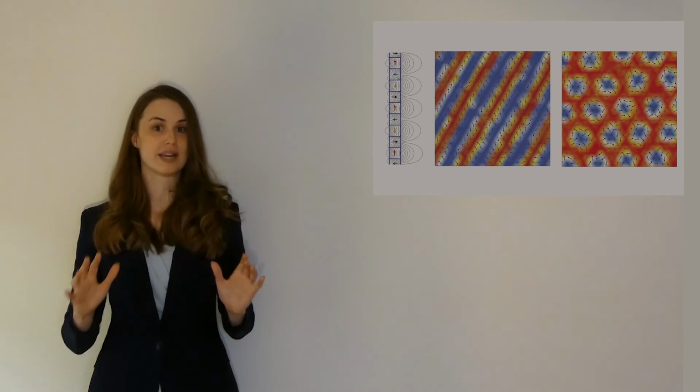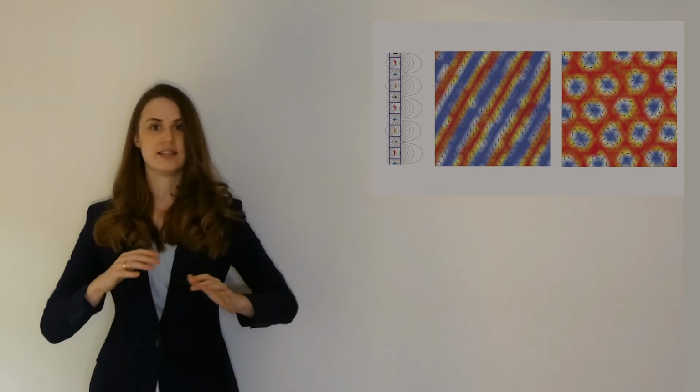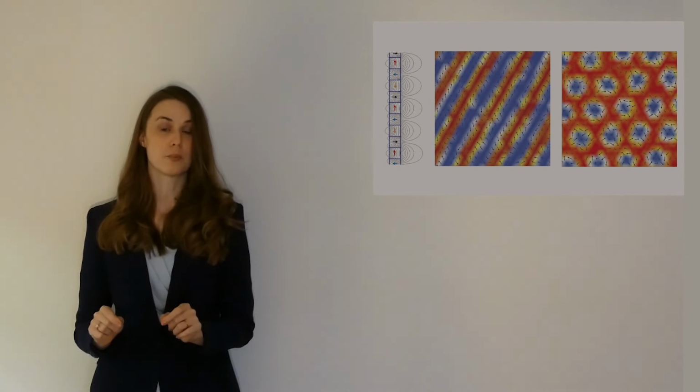In this specific material, I found a completely new magnetic phase with nicely stacked magnetic vortices, shown in the figure on the right. And this phase no one else has found yet, so it's not only cool, but it's prospective, as I said in the beginning, because if these vortices could be manipulated, they could be used for storing and processing information in the devices of future.